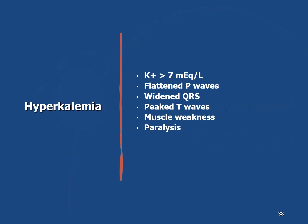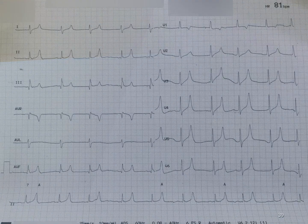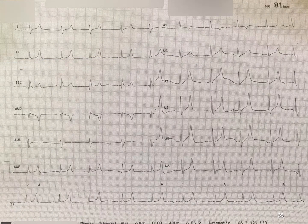Hyperkalemia is potassium levels greater than 5.5, but you probably won't have issues until it is over 7. However, patients with chronically high potassium, but less than 7, may still have issues. You might see flattened P waves, widened QRSs, peaked T waves, muscle weakness, and paralysis. Here is an example of an ECG with peaked T waves.